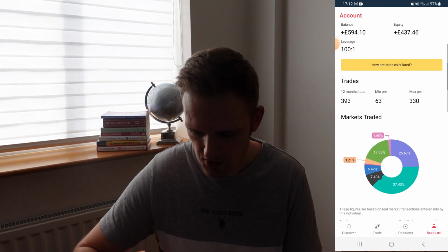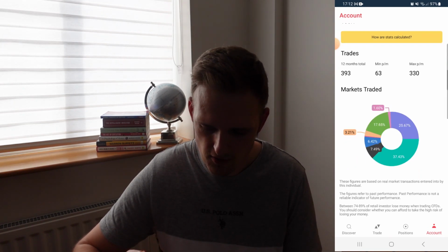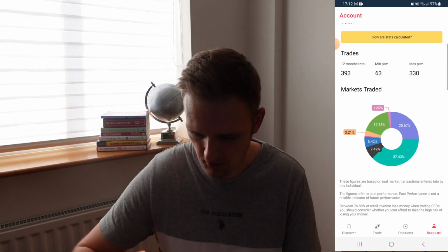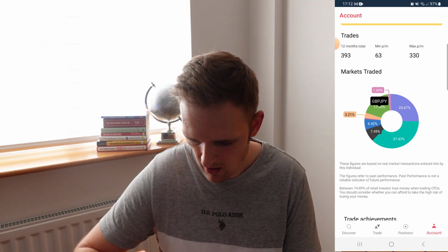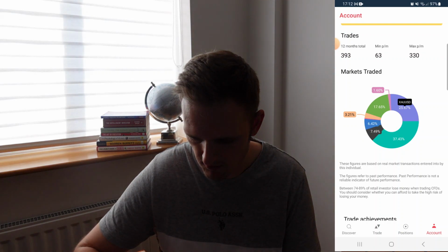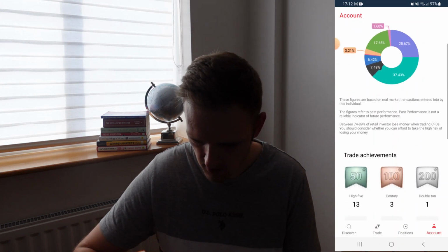You can see here in trades, so I've done 393 trades in total, 63 minimum per month, 330 max per month. But those figures are a bit weird because I've only been using this for two weeks. And then you can see in the graph here various currency pairs that these traders have been trading for me. So Euro USD there is the largest one currently.